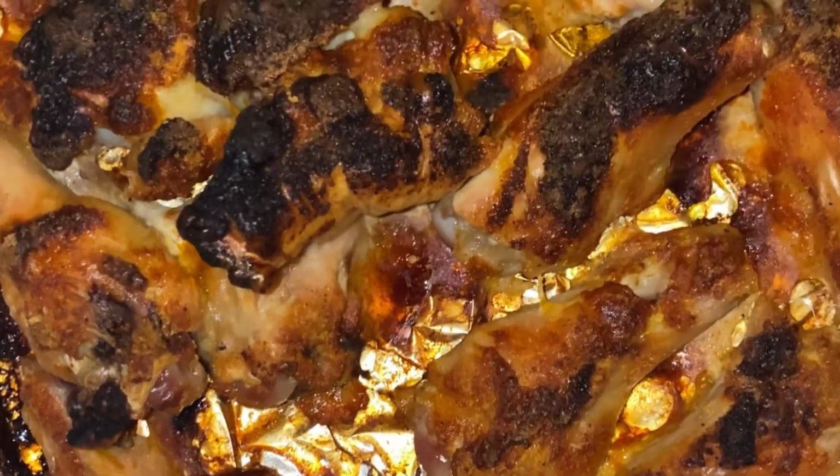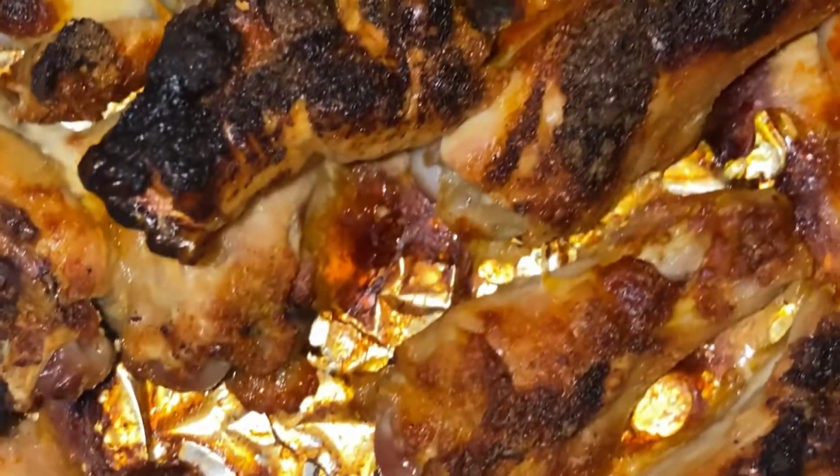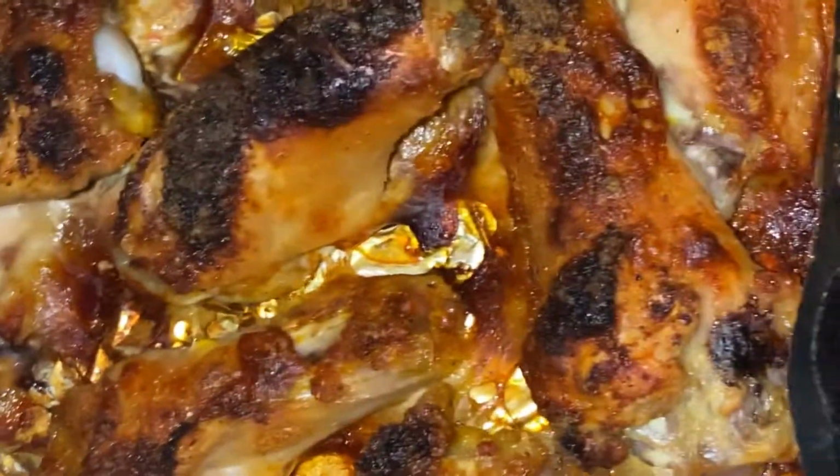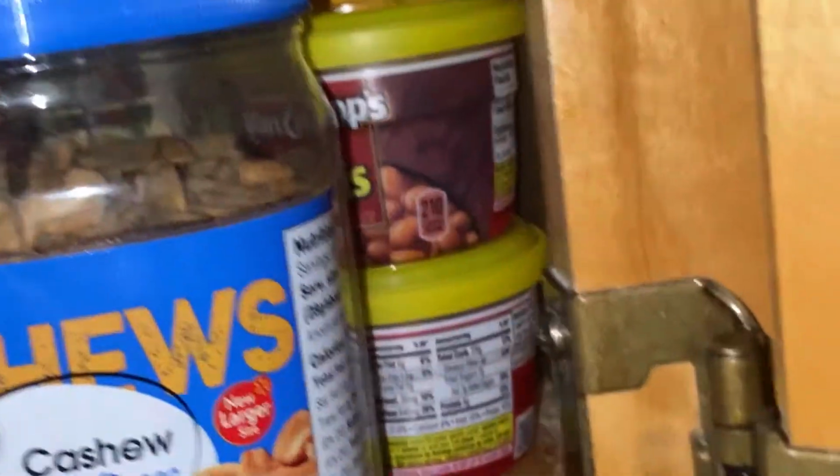There's my chicken. I kind of burned it, but it's okay. I can skirt that off. It's really the seasoning that I put on it. But, yeah, it's time to get my buffalo. Here's my buffalo sauce. I'm going to put on my chicken.